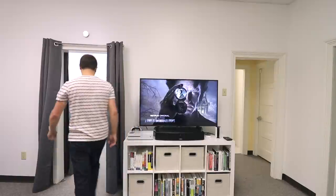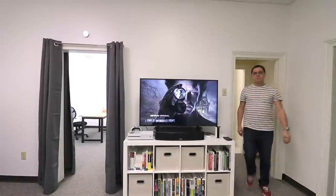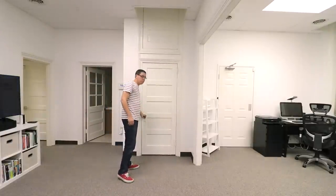Watch. It does have two entryways, which I love. Another closet. And there's another closet over there. So in total, we have three closets here.